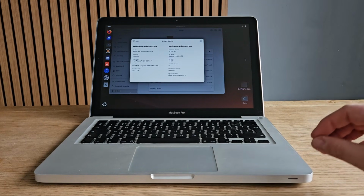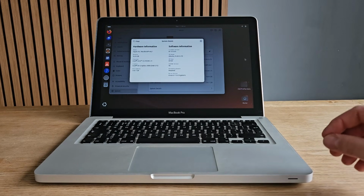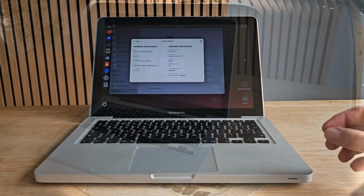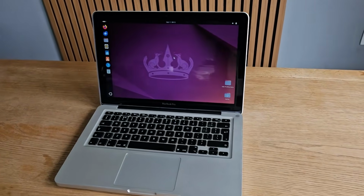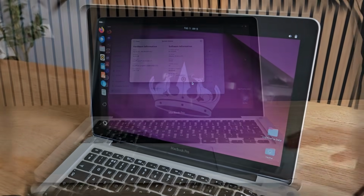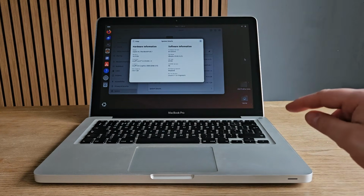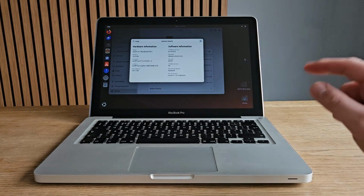Compared to modern Windows or macOS, Linux is far more manageable for older machines. Performance is better, stability is excellent, and security updates continue for years. I've also documented how to install Linux, specifically Ubuntu, my initial experiences, and how it's held up long term. All of that is linked below if you want to follow along.